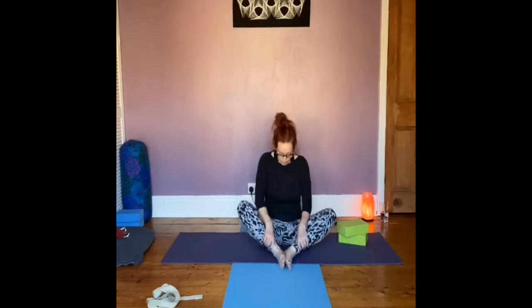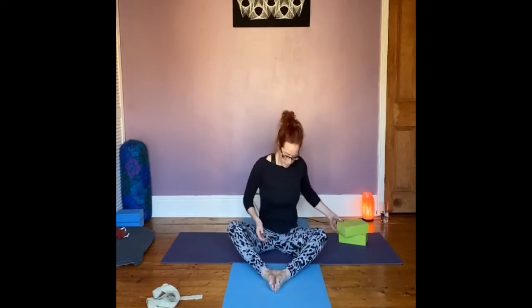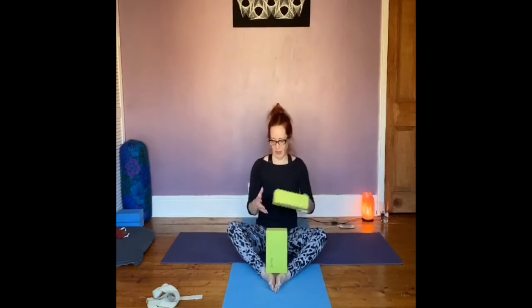Then coming into bound angle posture, which is another outer hip stretch. But we can alternate this now because we can make it more of an outer hip stretch, because normally in bound angle pose our heels are very close to our hips. But if we take our heels away from us and we create this diamond shape in between our thighs, we are more likely to get the outer IT band TFL stretch. Block there if you want it. Sometimes it's nice just to rest your head on it.